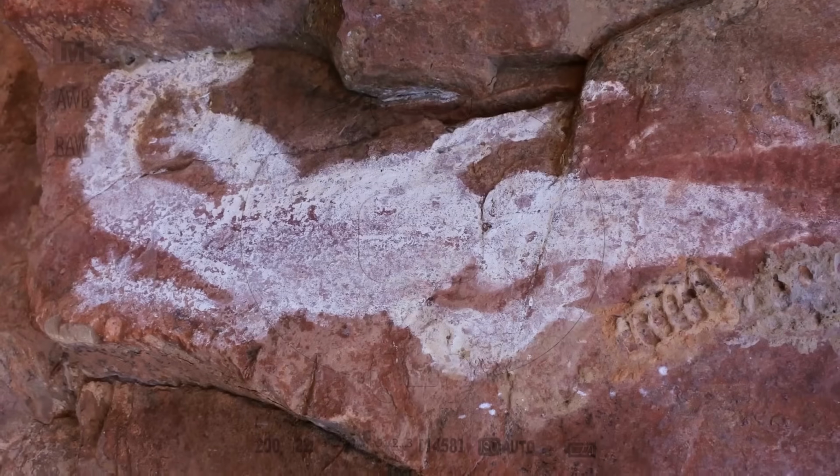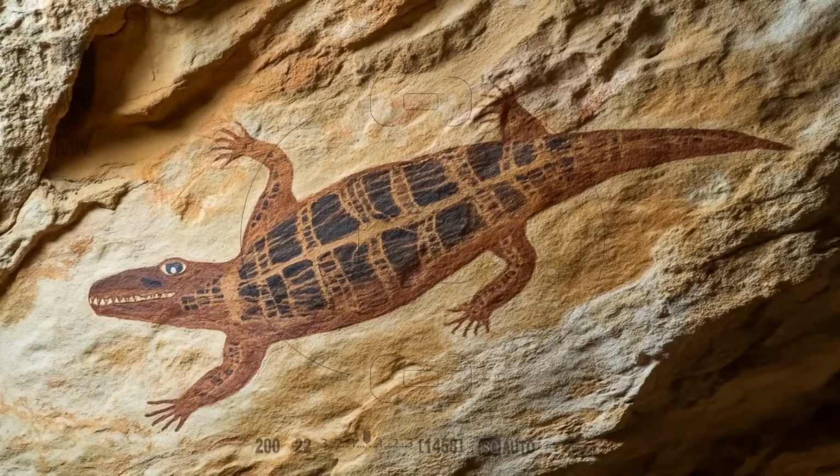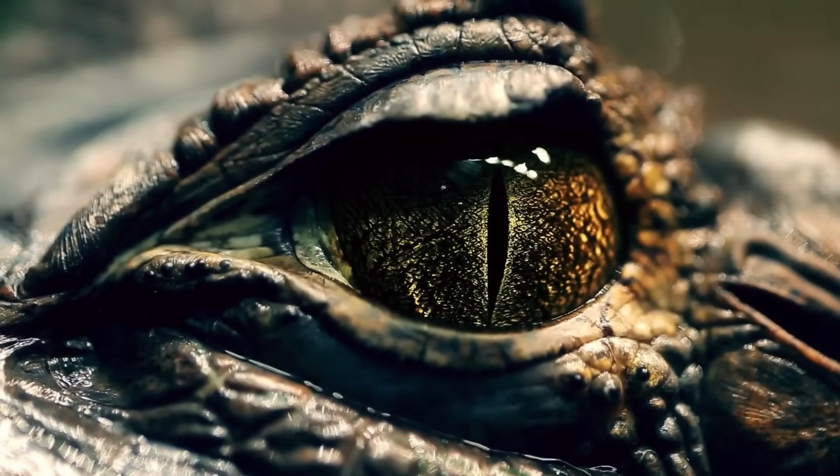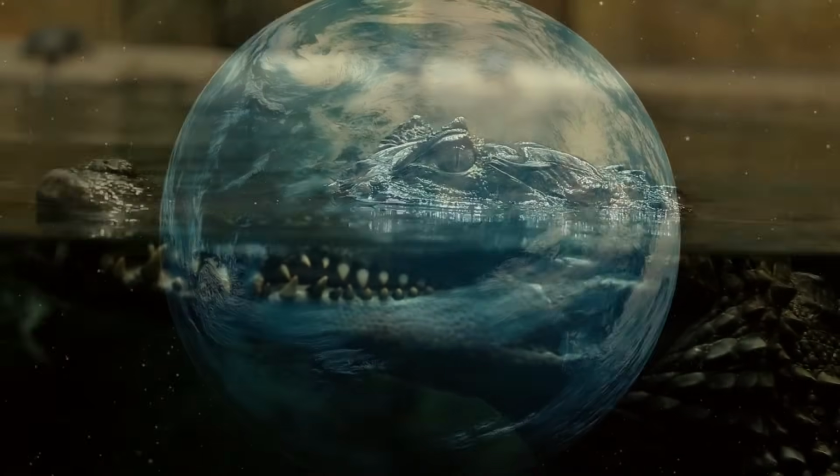Instead, they drew crocodiles. That's additional evidence that the Sahara used to have a lot of water and plants enough to support these big yet scary animals.